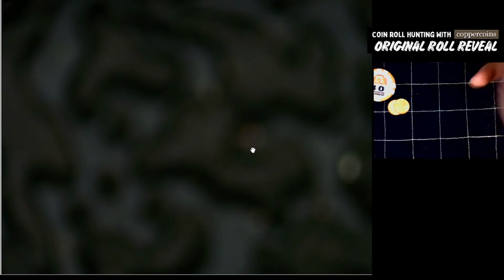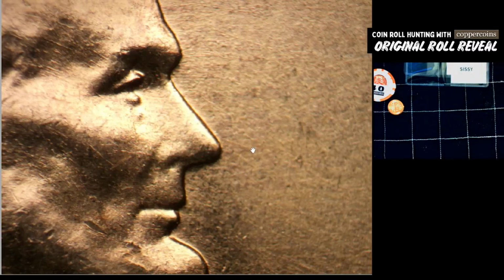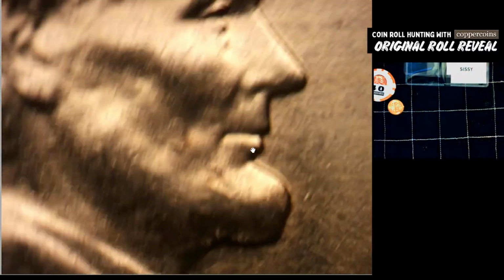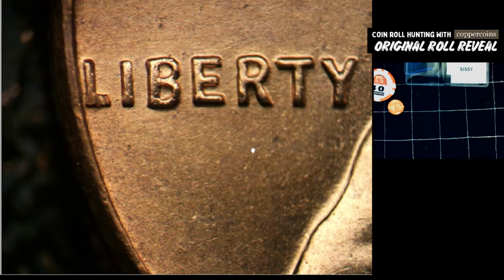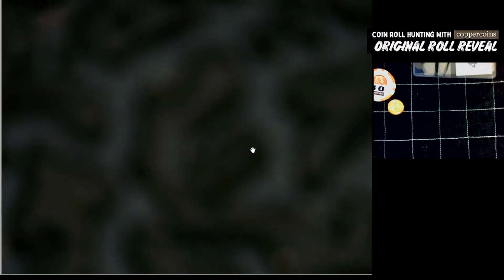I will be doing a 53S roll probably about 10 minutes after I'm done broadcasting this broadcast. I'm going to go through and look at the 25 or so coins that are non-variety coins to make sure I didn't plop one in there.